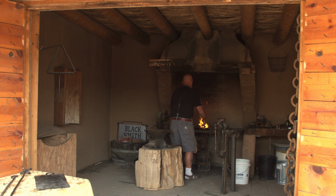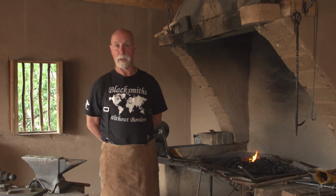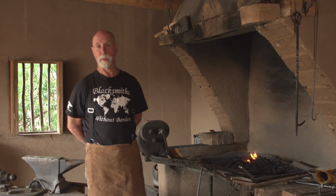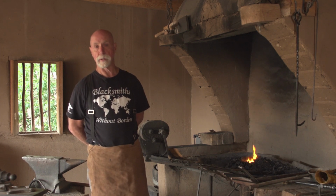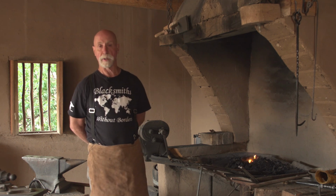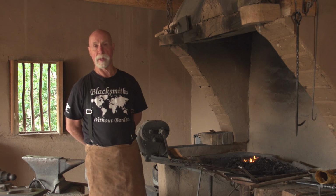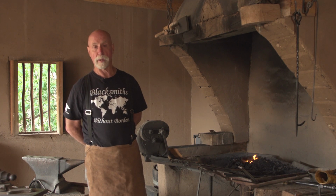I'm Dave Sabo. I'm kind of the resident blacksmith around here at Casa Ysidro. And we're going to talk a little bit about the history of blacksmithing, starting with the colonial movement of the Spanish coming into New Mexico. We'll talk about a little bit of New Mexico blacksmiths and the renaissance of blacksmithing that's happened in the near recent past, and then we'll do a little ironwork.